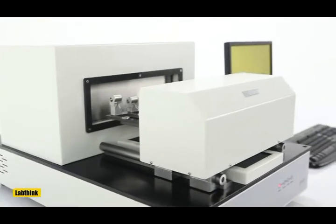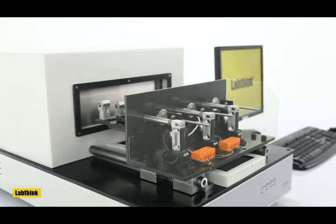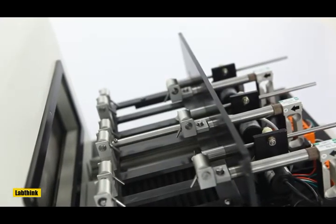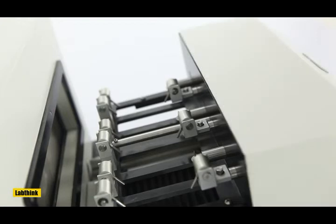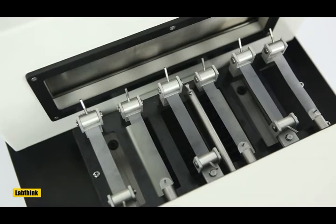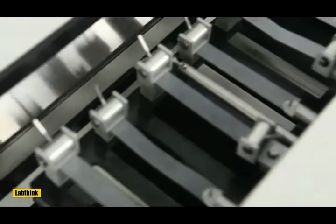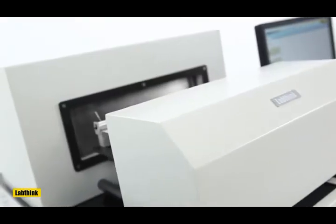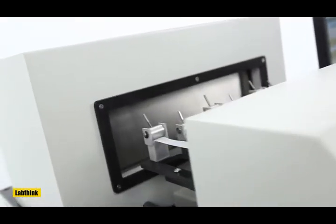Owing to the classic design of three sets of horizontally cross-aligned high-precision load cells and displacement sensors, i-THERMOTEK 2700 can simultaneously carry out tests for three sets of samples under the same testing condition. This can significantly improve testing efficiency. The instrument uses a high-precision temperature control device, which allows fast temperature increase from ambient temperature to 300 degrees centigrade.